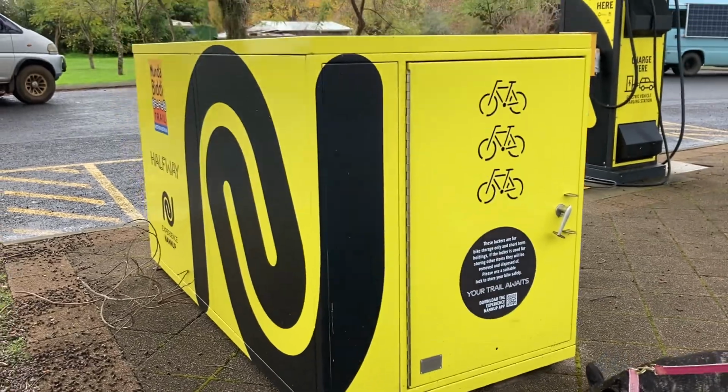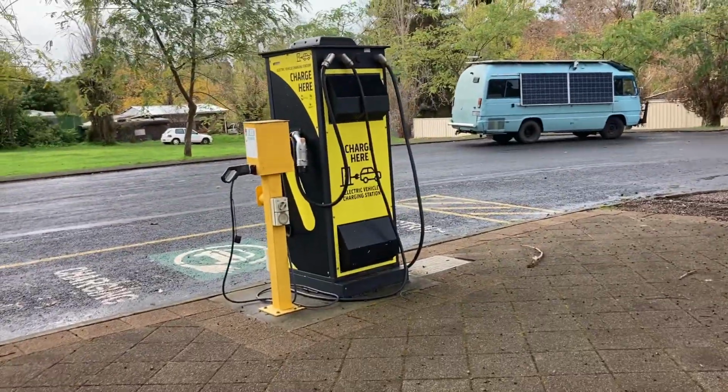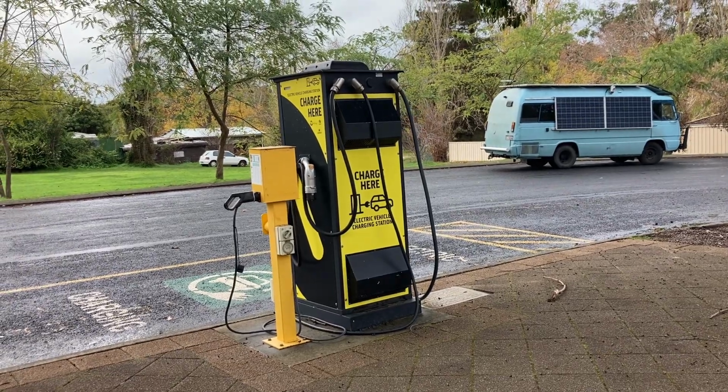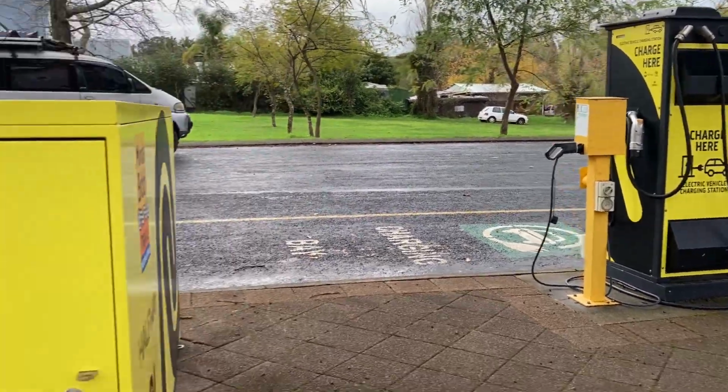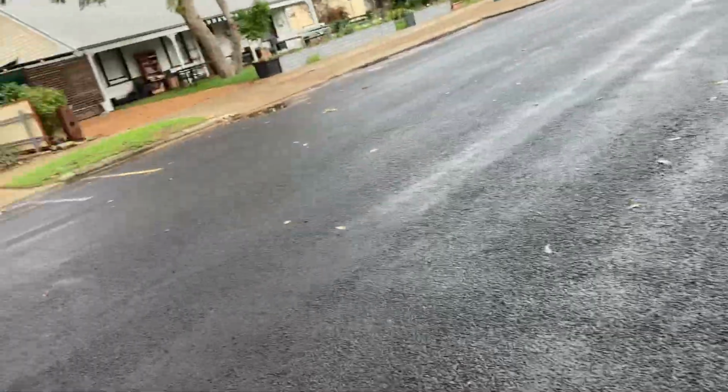Odd, isn't it? The other thing is these little small country towns as well, and they've all got a charging station for e-cars. Like, they're everywhere. Every place we go to's got one. But it's really quiet today.